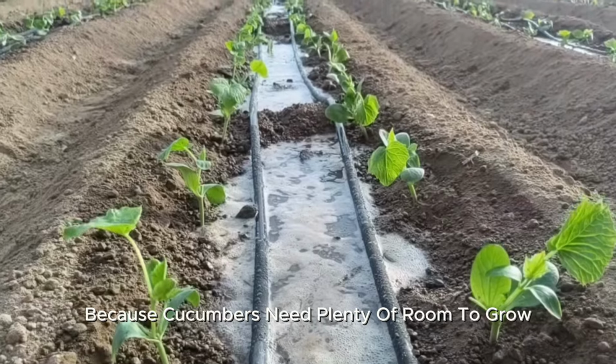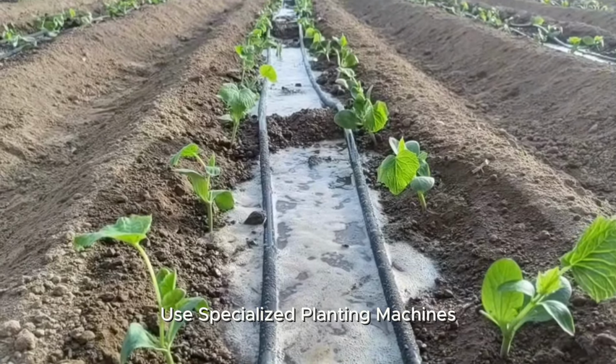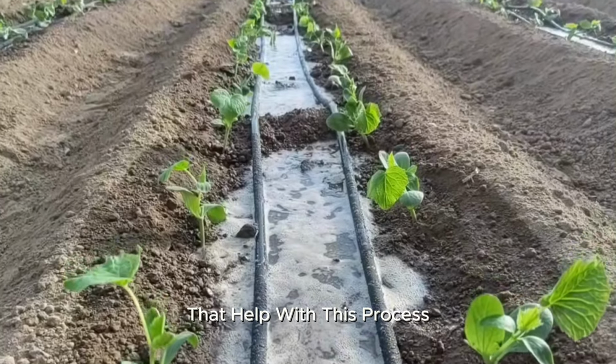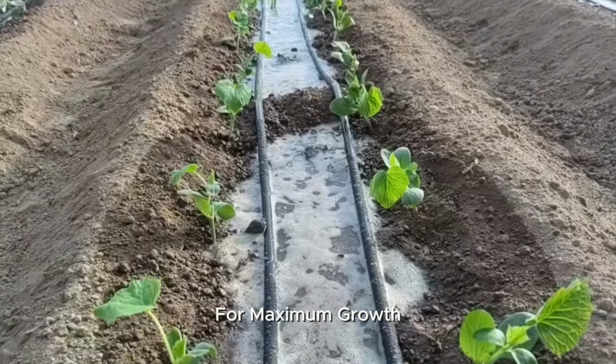This is crucial because cucumbers need plenty of room to grow and thrive. Farmers often use specialized planting machines that help with this process, ensuring that each seed is positioned just right for maximum growth.